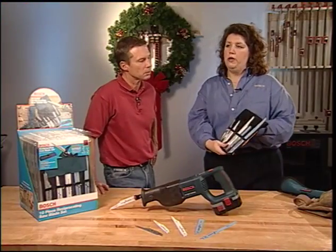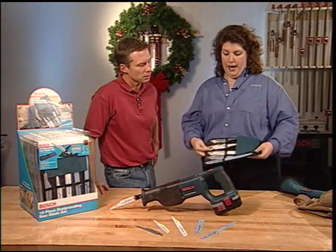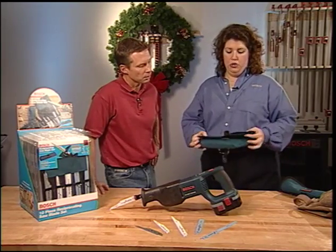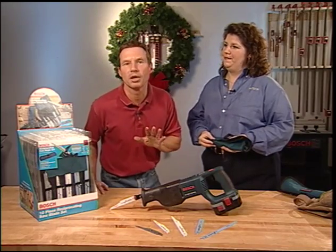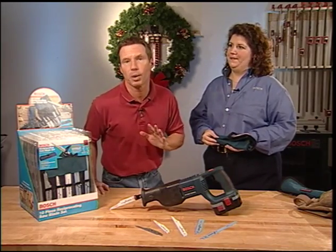Bosch has also included in this 10-piece set a roll bag that folds up to fit either in your tool case or on your tool belt. That's convenient. These new blades are on display. You got to get in the store and try one out.